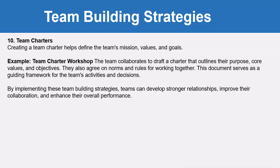So, by implementing these team building strategies, teams can develop stronger relationships, improve their collaboration, and enhance their overall performance.